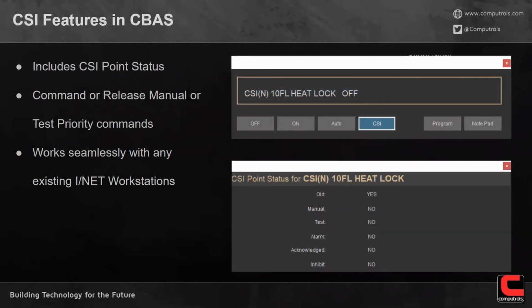CSI INET has a couple of special features, such as you can put points in manual or test for override. They can indicate an old status if they haven't updated. That functionality has been replicated in CBAS. You can see here there's a special CSI button when you do CSI integrations. And when clicked, it pulls up that other screen below where you can see those current statuses. You can also release those or put them in manual or test from CBAS.